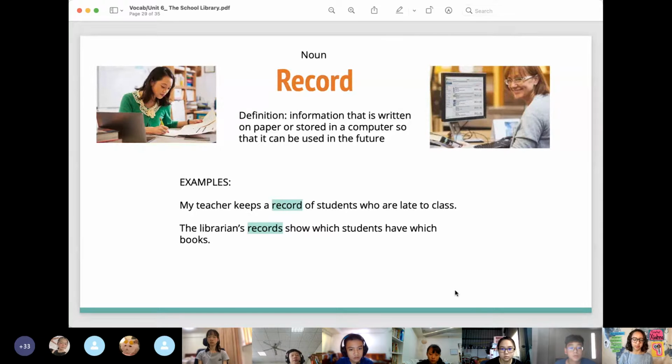Record. So a record or records are information that can either be written down on paper or stored in a computer so that later you can look back at it. So let's look at our examples. My teacher keeps a record of students who are late to class.